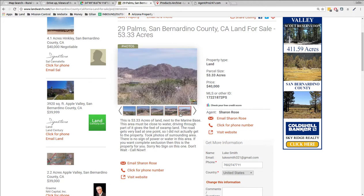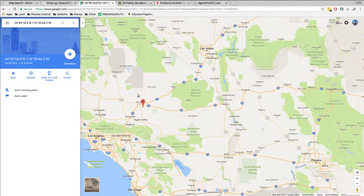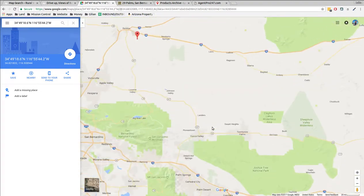50-something acres next to the Marine Base. Let's see if we can figure out what he's talking about. So 29 Palms is up here. The property we're talking about is by Barstow, but San Bernardino County is a really big county. So you've got 29 Palms here, Joshua Tree here, kind of one of the entrances, the backside of Joshua Tree comes through 29 Palms.